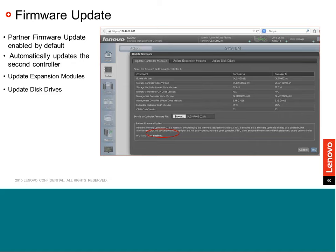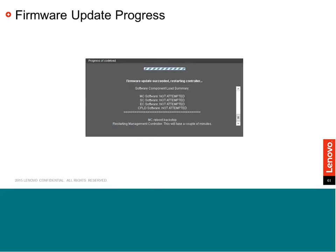In the initial step, controller A firmware gets activated and controller A comes online, and then controller B is brought offline, and the firmware is activated and rebooted, and then you have both controllers up and active with the new firmware. Here is the status. It says firmware update succeeded, restarting controllers. It's best practice to do this in a scheduled maintenance window and set aside a good 40 minutes to 1 hour. It took about 40 to 50 minutes in my lab. I asked development, and they said yes, best practice is to set aside 1 hour to get this task done.